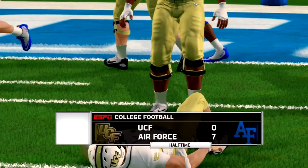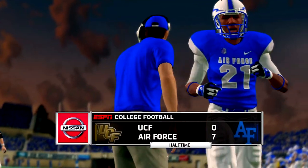A tight first half of football, and we head to the break. 7-0, Air Force.